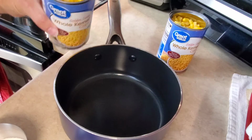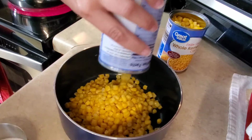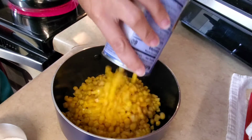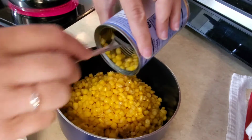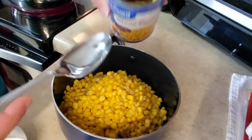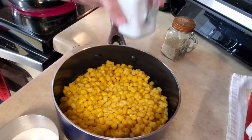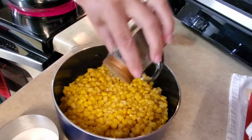I also made corn. I just used 2 cans of corn, and we love sweet corn, so I add 4 tablespoons of sugar to it, some salt and pepper, and a stick of butter. And I just put it on the stovetop and let that heat up.